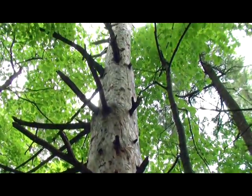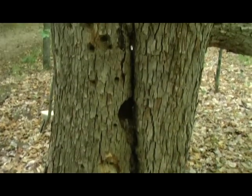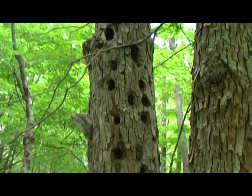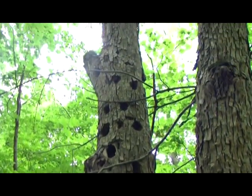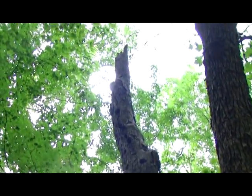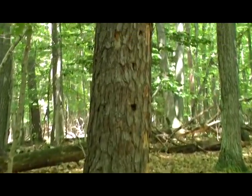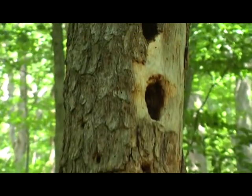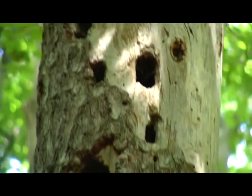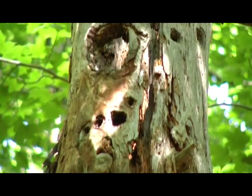Pileated woodpeckers are a woodpecker about the size of a crow. And instead of the machine gun tapping that you usually hear with smaller woodpeckers, they're not so rhythmic. Not precise rhythm as you would hear with other woodpeckers. More pileated holes. Those may be other woodpecker holes, or pileated holes.